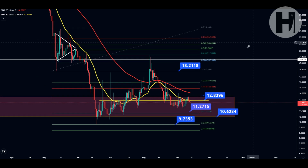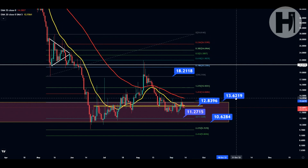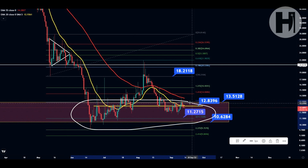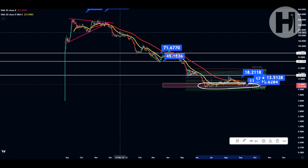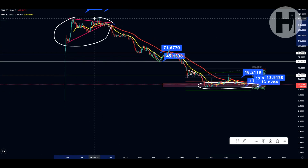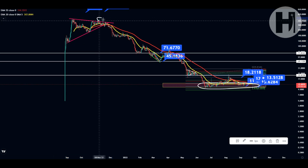So jumping into the daily chart, as you can see, the buy zone that we are in right now is anywhere from $13.50 to $10.62. And this buy zone here is a very good accumulation zone, in my opinion. Because once we get into the bull market, we're probably going to at least retrace to these all-time high prices at $400, $300, right? I think 500 was the high.